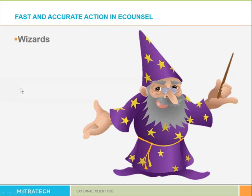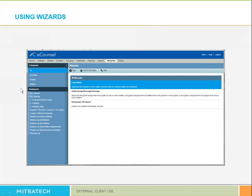There's a picture of a wizard. And now in eCounsel, we have the Wizards tab, which can be navigated to at the top of the screen there. And then we have three wizards available.